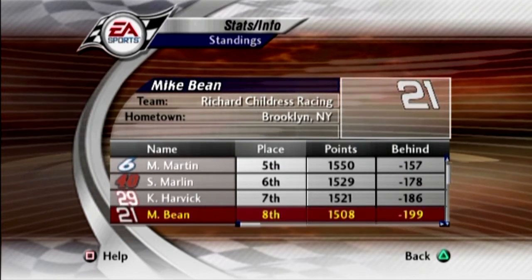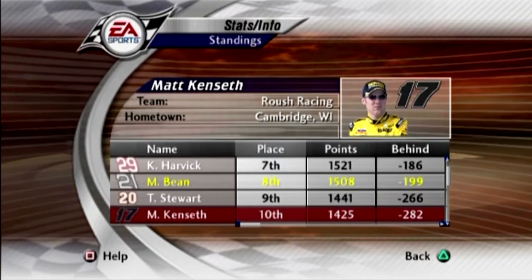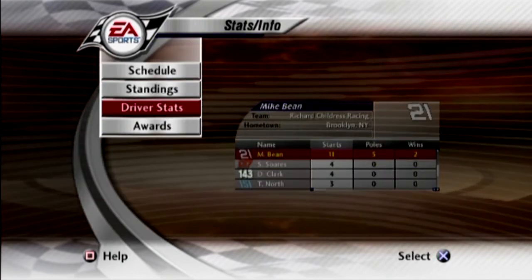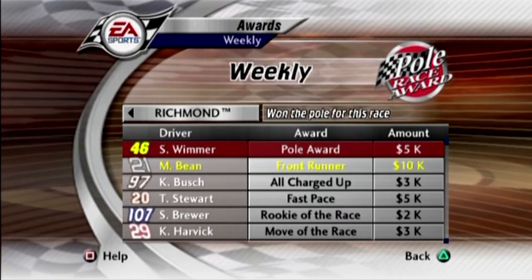And we are in 8th, 199 points back. 266 points back, and ninth is Tony Stewart. And rounding out the top 10, 282 points back, is Matt Kenseth. Let's go to the awards for the week. Scott Wimmer currently has your pole award.